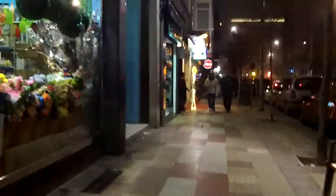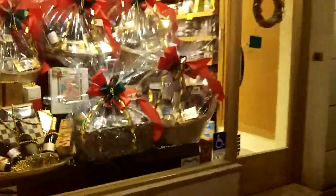There's a little light out here. Regala una cesta. I have no idea what that means. Oh, buy your presents. That's pretty nice, I like that. Oh, you can buy those. That's cool. Mercadona. They have like the nicest marshmallows I have ever tasted. I'm addicted. Seriously, really cold. Did I say that already? I think I said that already. But I'm going to say it again. Really, really cold.